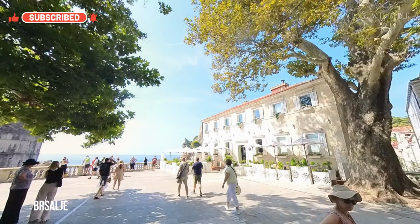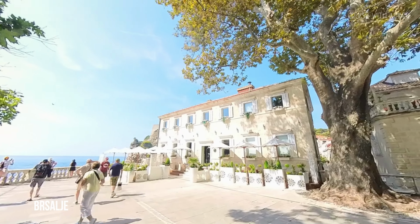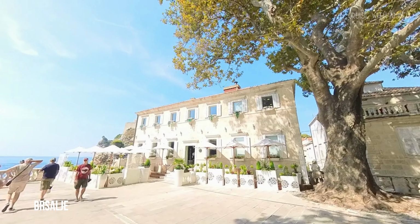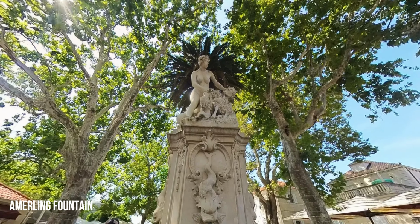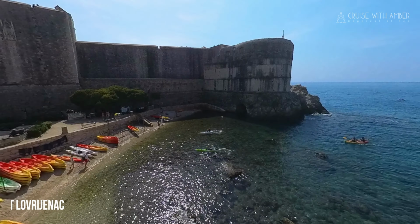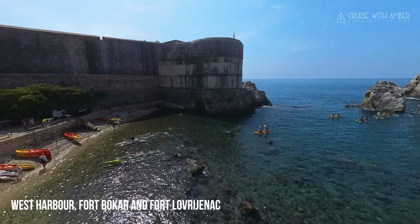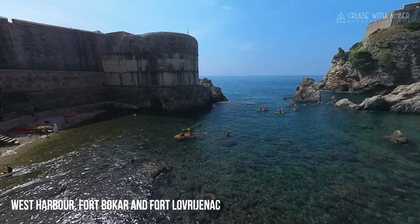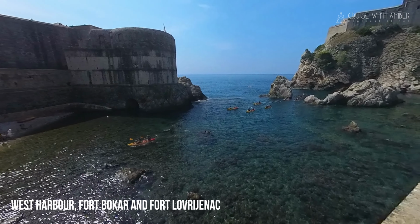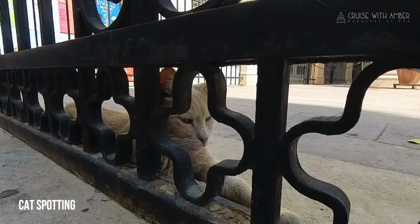After our walking tour, we met back at the main square just outside Pile Gate and had some time to do some people watching while waiting for the coach. And I had an opportunity to take in the views of the West Harbour and the surrounding fortifications. I also forgot to mention that Dubrovnik is also home to many content and well-fed cats cared for by the locals.